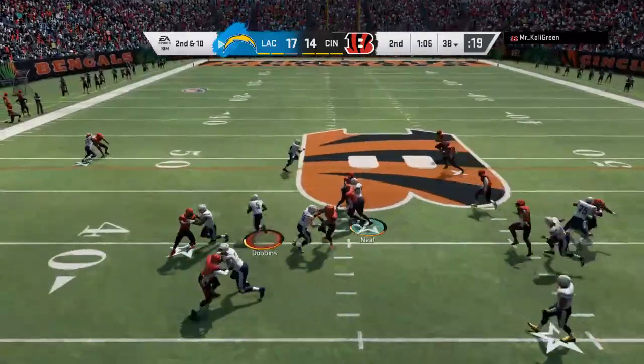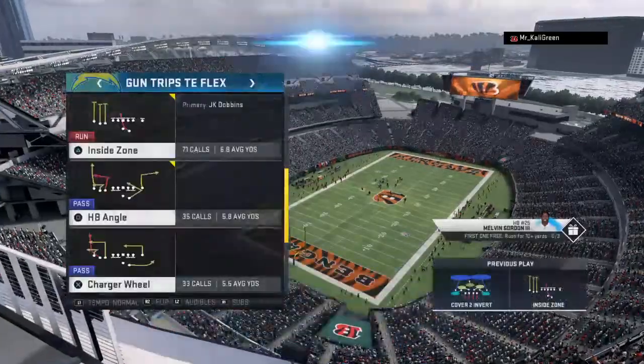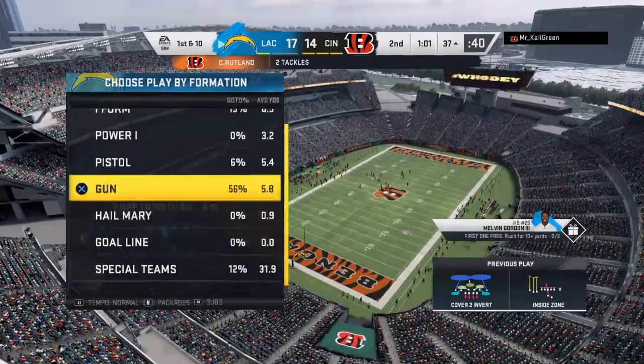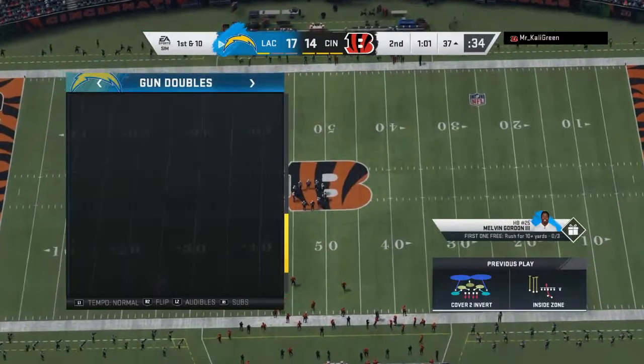On 2nd down now, Dobbins. He's got a first down and then some at midfield, and down right around the 37. Now the Chargers will use the 2nd of their timeouts as they'll stop it with just over a minute to go before halftime. First down, Los Angeles.